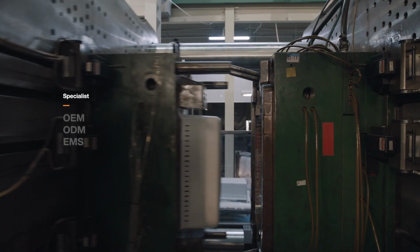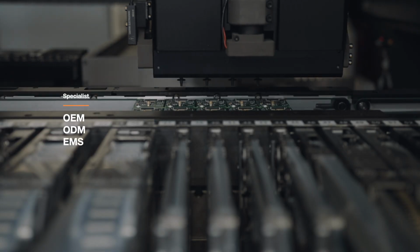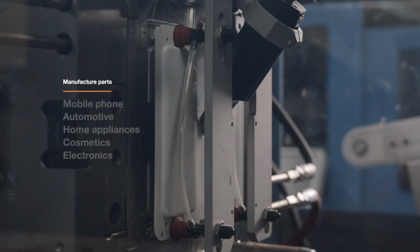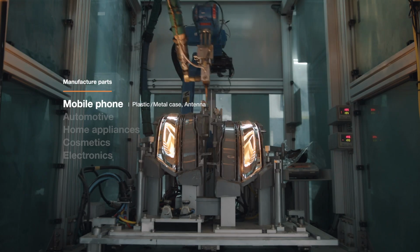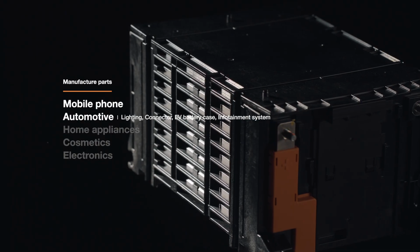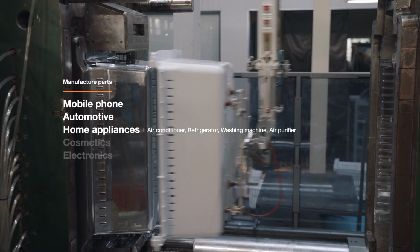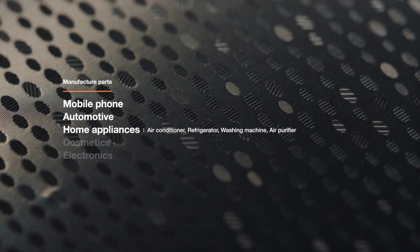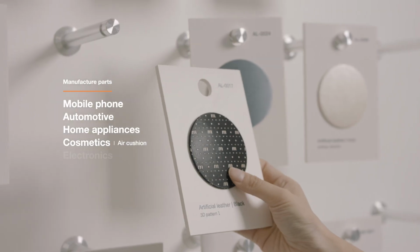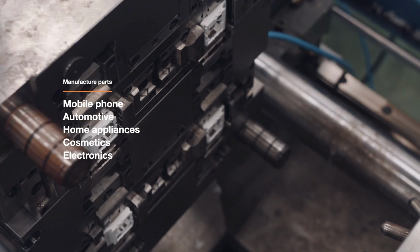At Intops, we specialize in OEM, ODM, and EMS, manufacturing products in a wide array of different industries. Mobile phones, automotive, home appliances, cosmetics, and electronics.